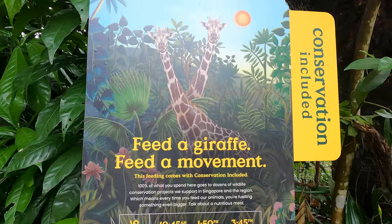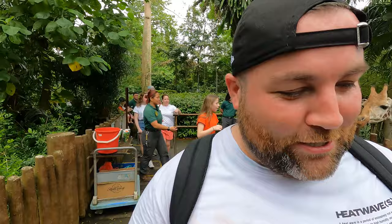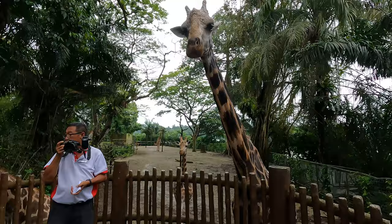It's time to feed the giraffes. This is the most exciting part of my holiday. Excited. Oh, this one. Oh my God, look at the size of him. He's huge. All you have to do is take one at a time, reach out high and let go, but do not touch him. Don't touch him. Okay.